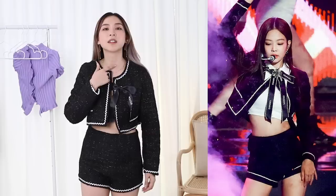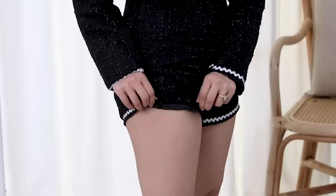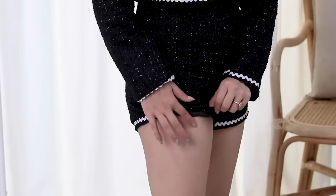It looks really elegant, but it feels so itchy. It feels like if you're laying on fake grass, if you know what I mean. It's just got that plasticky feel to it. The tweed on this, that shininess is like plastic, right? And so that's the part that's making me really itchy. Mostly in the shorts, because the shorts are hemmed and flipped in, so that tweed plasticky material is rubbing against my thigh, which isn't too pleasant.